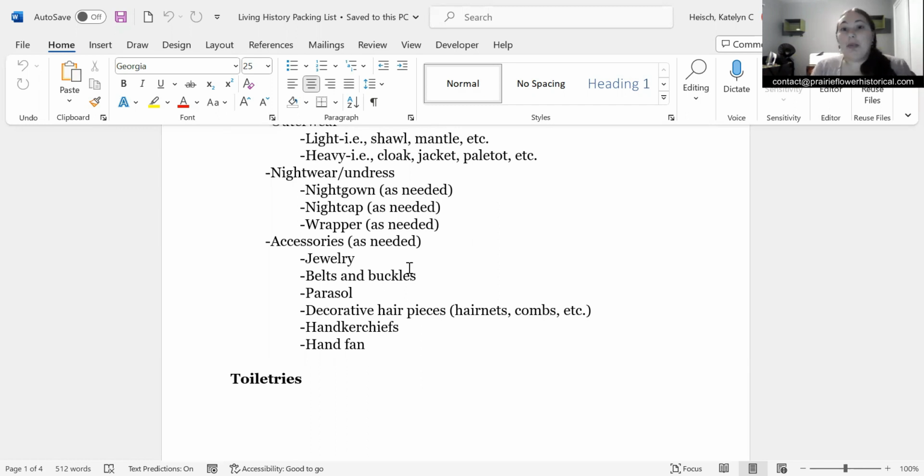But if it's super warm outside, I may not even need a white nightgown. I might just wear my chemise, because that is light and it has an open neckline and short sleeves, and it's short, just past my knee. So that's actually more comfortable for me in the summer than an actual nightgown would be.